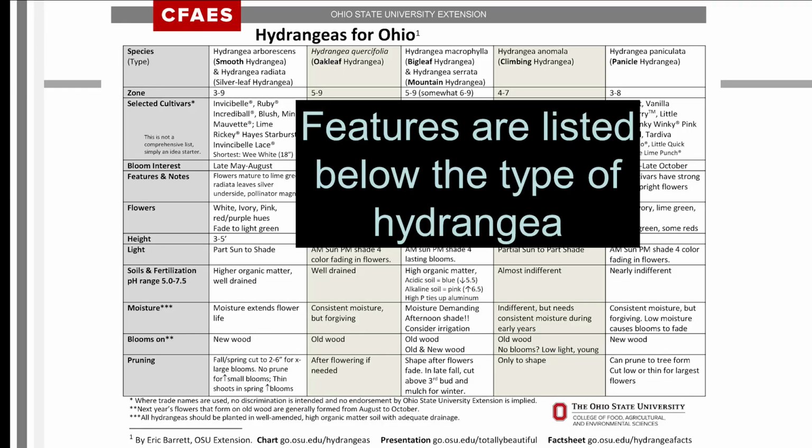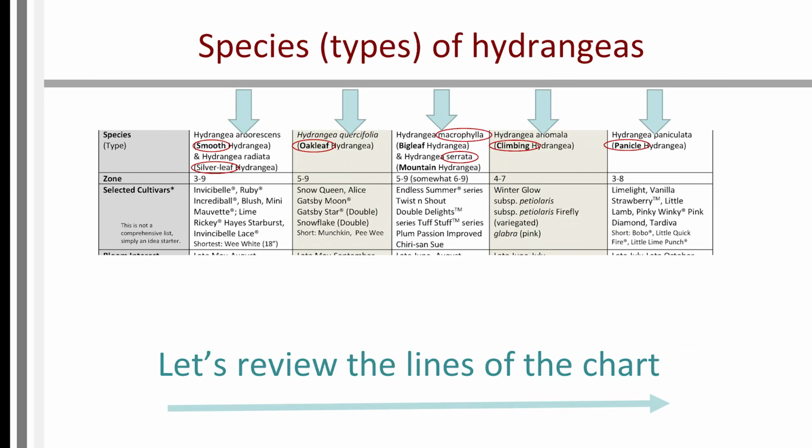So we're going to go through this chart to talk a little bit about the species of hydrangeas. The first one on the left, Hydrangea arborescens, is your smooth hydrangea. The other one that you don't see too much, and I doubt that anybody has one, maybe, is the silverleaf, Hydrangea radiata. Very few people would have that.